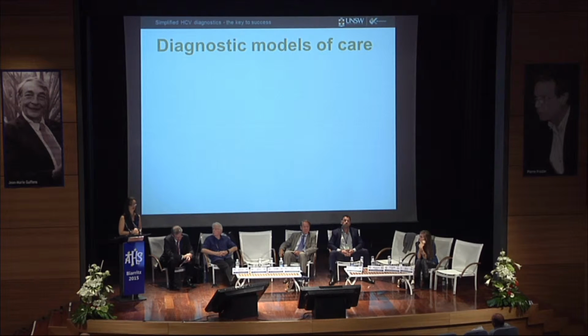So which diagnostic strategies hold promise, and for which communities? As we said, there is no one strategy that is going to fit all communities affected with HCV. So before we address that, I'd like to just go back and take a bigger picture view as to remind ourselves of what the models of diagnostic care are.